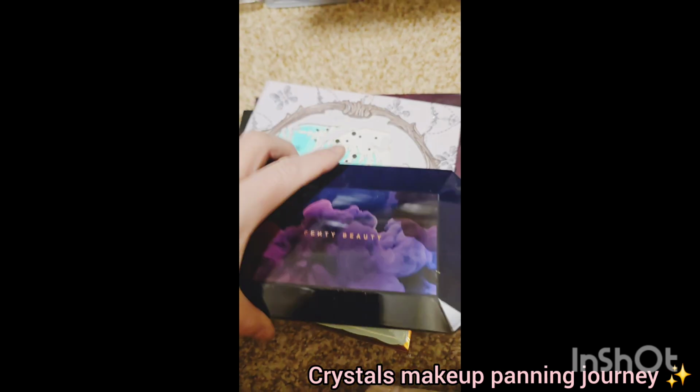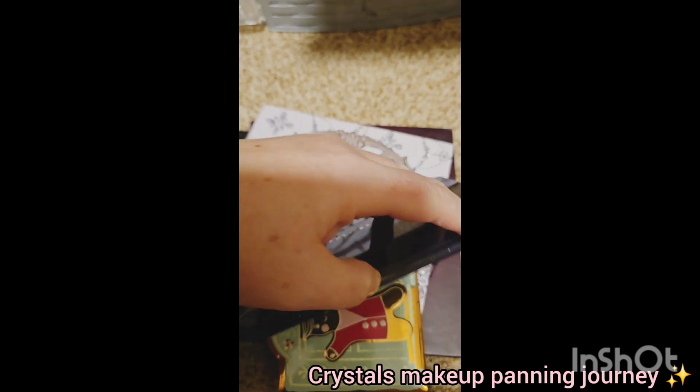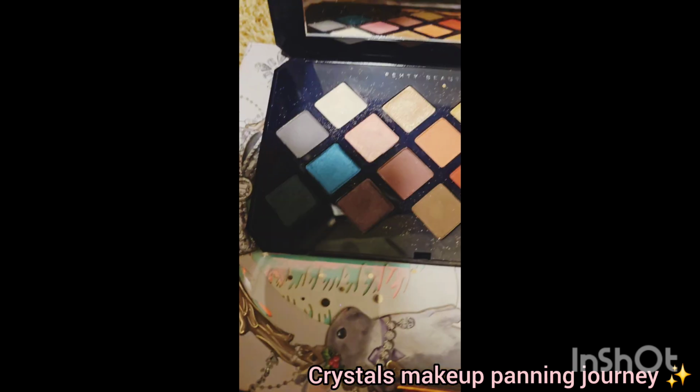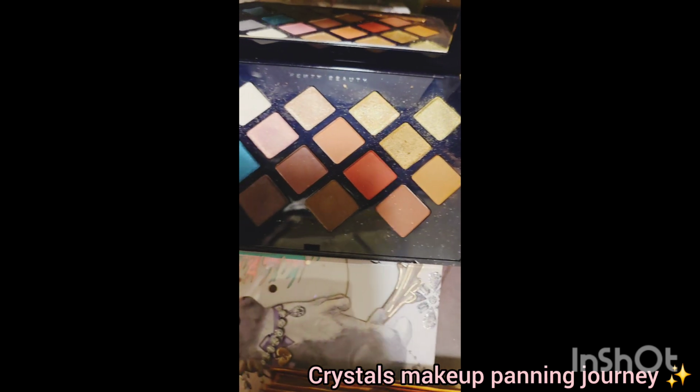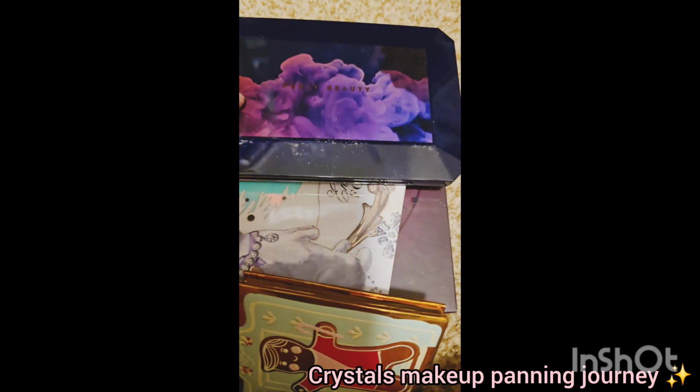This here is from Fenty Beauty. This is another one that I had gotten from a subscription box, and it's really hard to open, so we'll go ahead and open that. So here is what it looks like when you have it open. It is very pretty. I do like Fenty. I don't own much from them at all though.